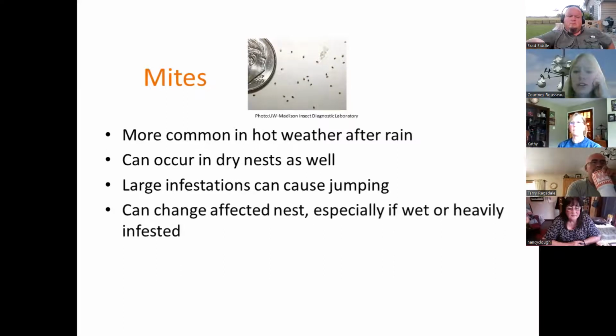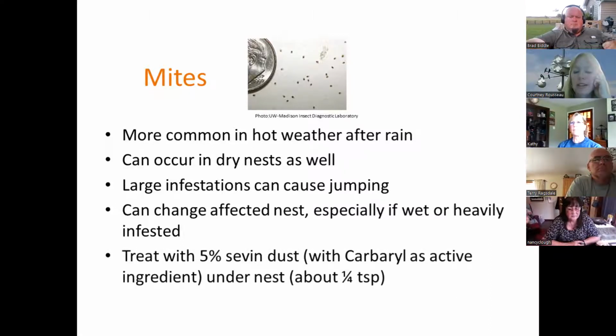So what can you do in this situation? You can change the affected nest, especially if it's wet or heavily infested. This is definitely recommended. Anytime you have a wet nest, you should change it out if you're able to do so. And you can also treat it with 5% Sevin dust. We'll talk about that a little bit more later, but there are different formulations of it coming out on the market now. Make sure you have one that has the active ingredient called carbaryl, and you don't need very much. Just about 1/4 of a teaspoon is about all you need, and that's the 5% concentration there. Just a little bit of that under the nest, and usually if your Sevin is good, in about 24 hours, those mites should be dead.